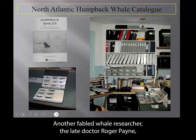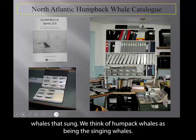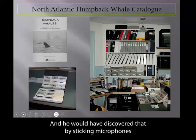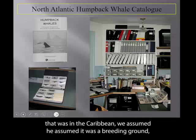Another fabled whale researcher, the late Dr. Roger Payne, made famous for understanding that it was male humpback whales that sung. Think of humpback whales as being the singing whales. And he would have discovered that by sticking microphones in the water in the Caribbean. And he happened to take a picture of one of those whales that was in the Caribbean.